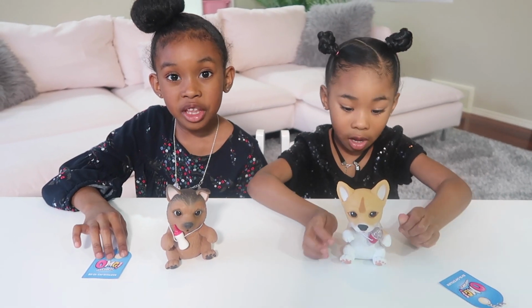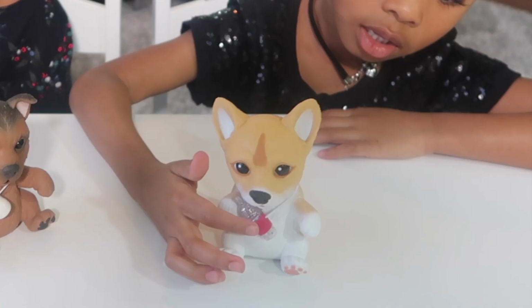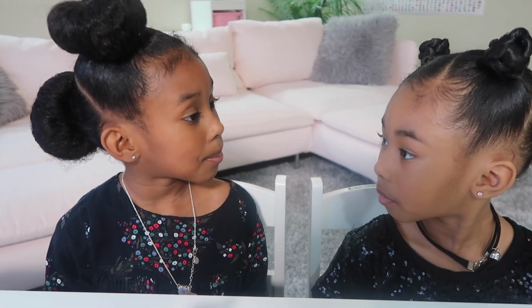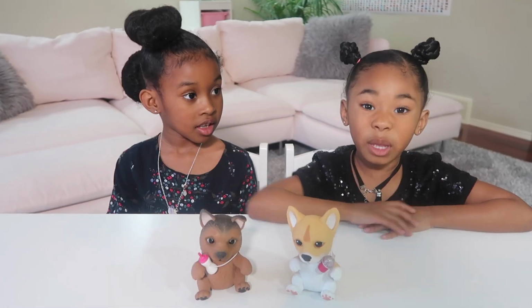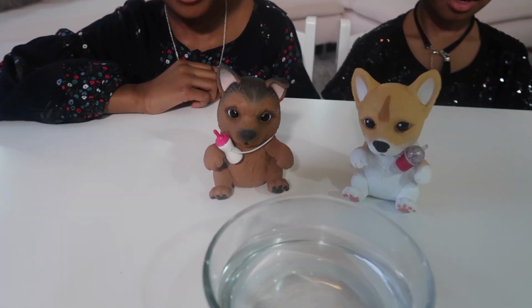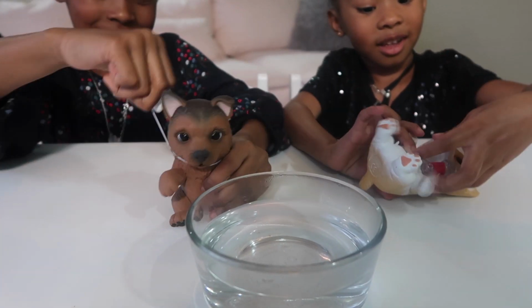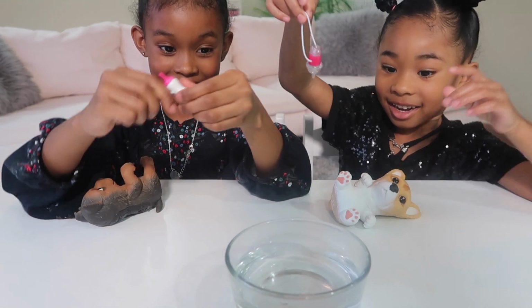Each pet comes with its own birth certificate. And their own bottle. Actually, Sefari, if we dip their bottles in water, we'll know if it's a boy or a girl. Let's find out. Okay, let's take these off, Sefari. I can't wait. I don't want to get the string.